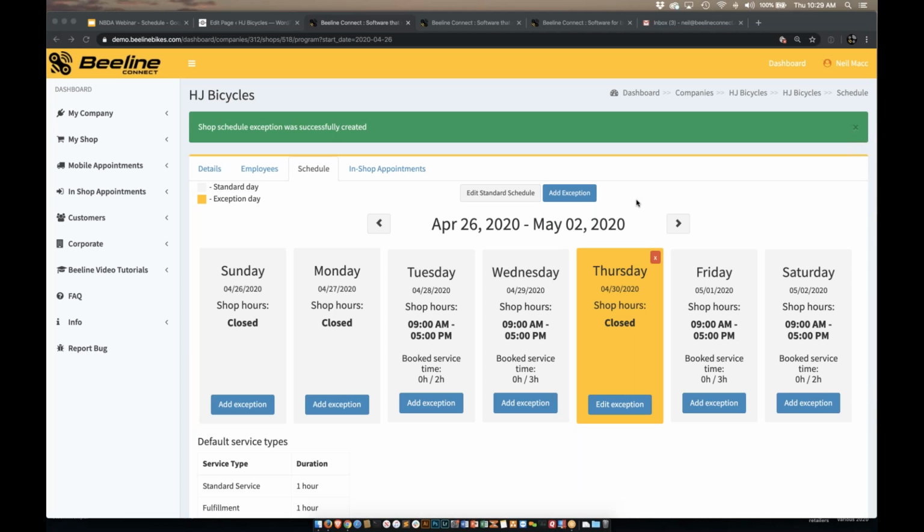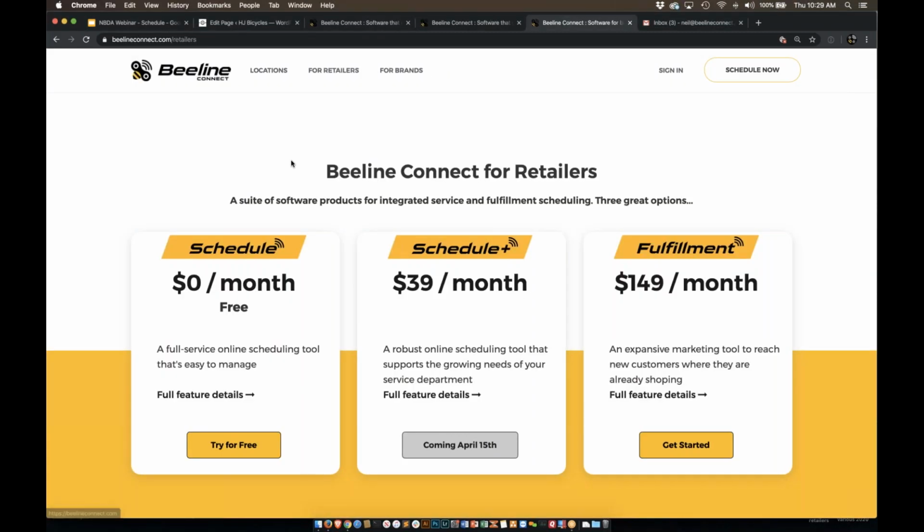Perfect. How long does it take a typical shop to get set up on this system? Yeah, that's a great question. Typically, it's less than 5 minutes for the sign up flow. So coming into beelineconnect.com/retailers, clicking the try for free, you'll enter all of your location information, your business information. You'll be set up with a master login called a company admin. Right out of that flow, we have a team that are standing by and verifying addresses, nearly real time.